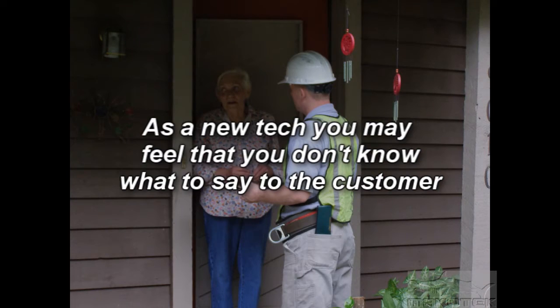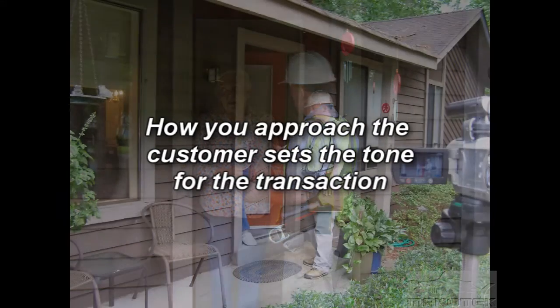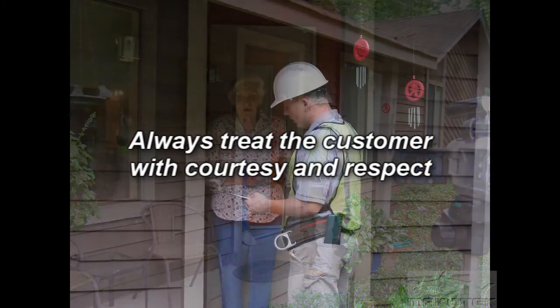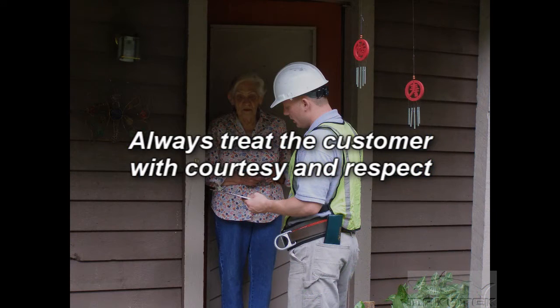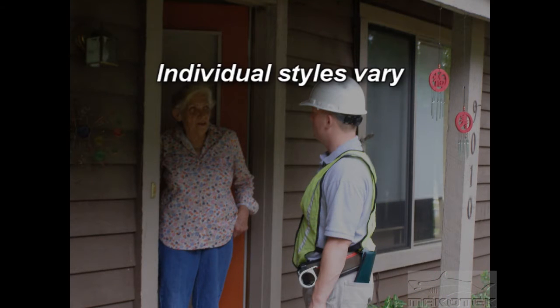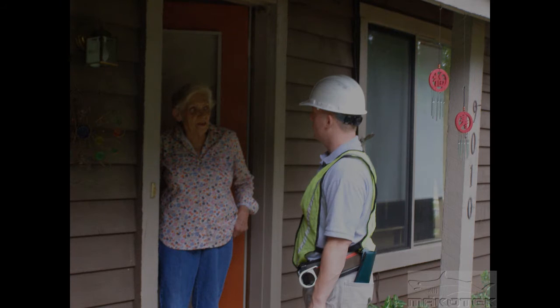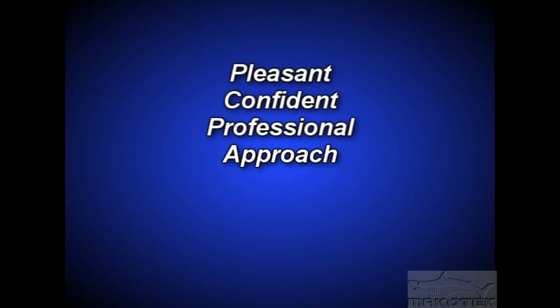As a new technician, you may feel that you don't know what to say to the customer. How you approach the customer sets the tone for the transaction. When you call or knock on the customer's door, always treat them with courtesy and respect. Although individual styles may vary somewhat, the key is to be pleasant, confident, and professional. By using a pleasant, confident, and professional approach, you set the tone for the transaction.